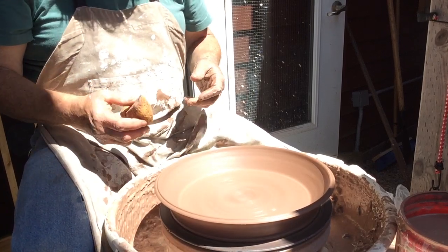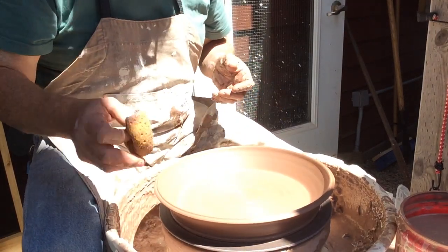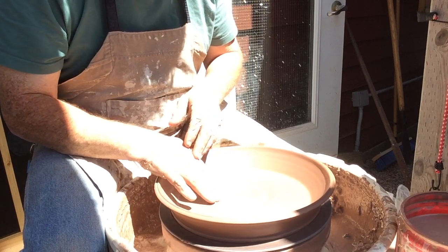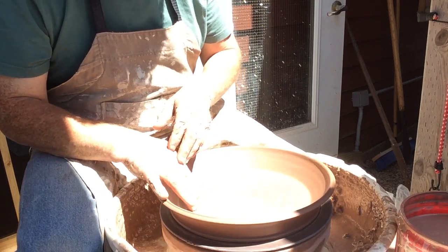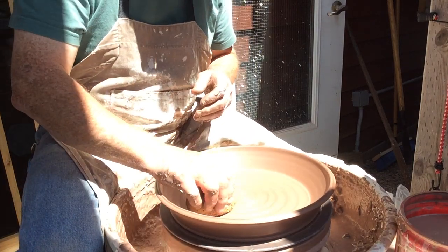There you go. Now this clay has a slight tooth to it. I think they might use something like AP Green fire clay in it or something, but it's just a little bit of a tooth. Because it is an oven-proof clay. It's Laguna clay number 80.